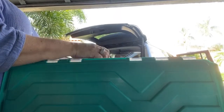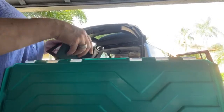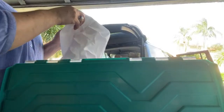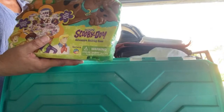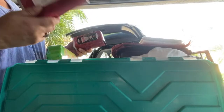This is a Perry Ellis, nice wallet. A chef's hat. How cute. And this is Scooby-Doo's Adventures. And a bunch more ornaments. That one is Star Wars. Star Wars and Barbie.